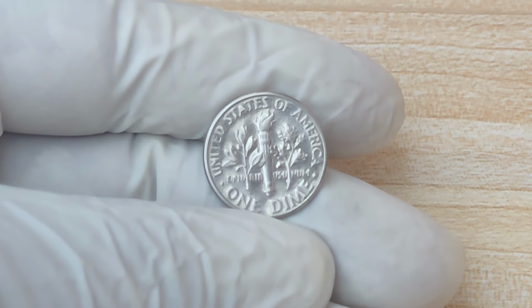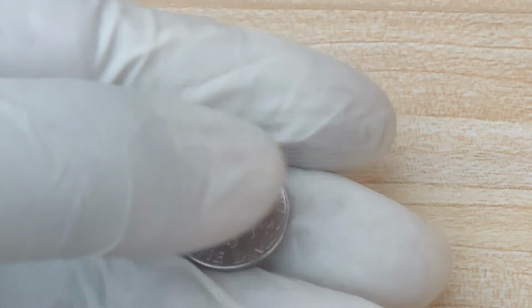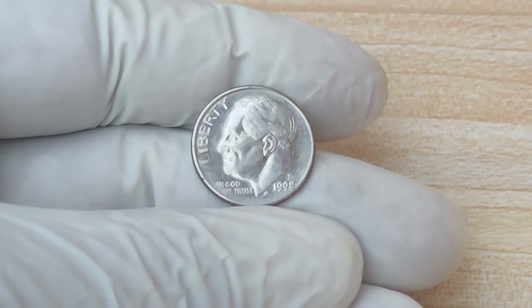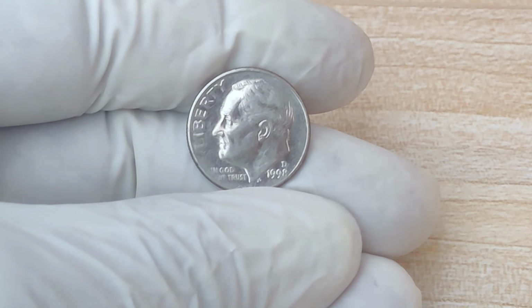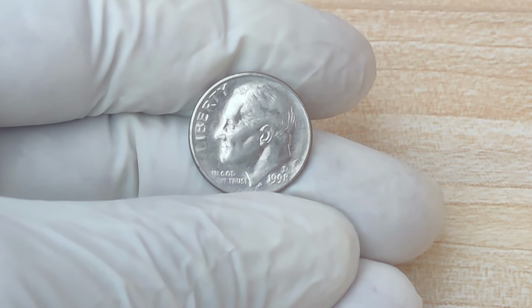So there you have it, folks. The 1998 D Mint Mark 1 dime could very well be worth $5 million, and maybe even more. It's an incredible example of how mistakes at the mint can turn into million-dollar treasures. Make sure to check your change carefully. You never know when you might strike gold, or should I say, strike a rare dime.